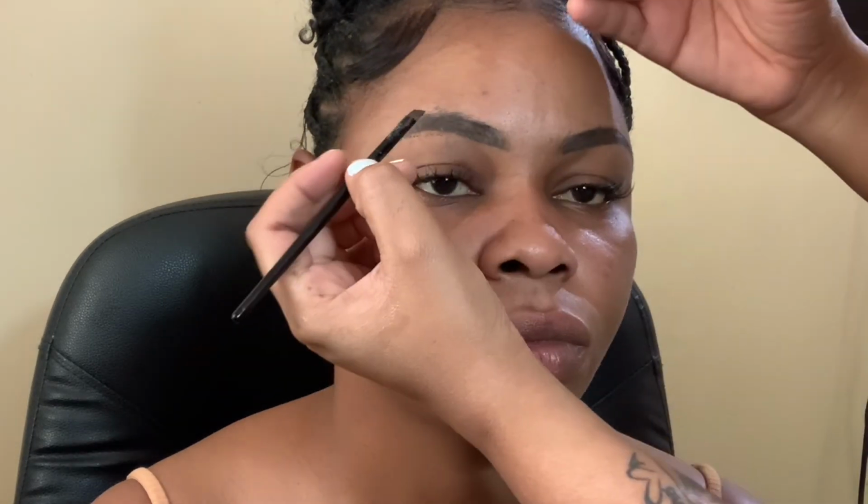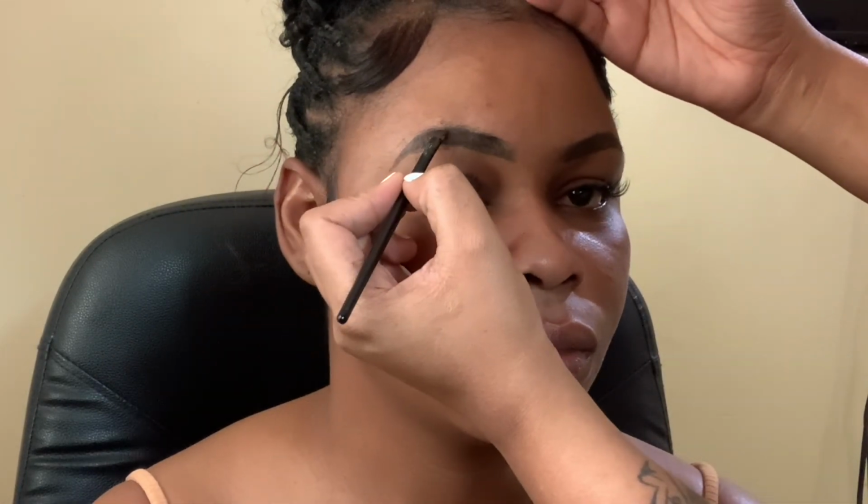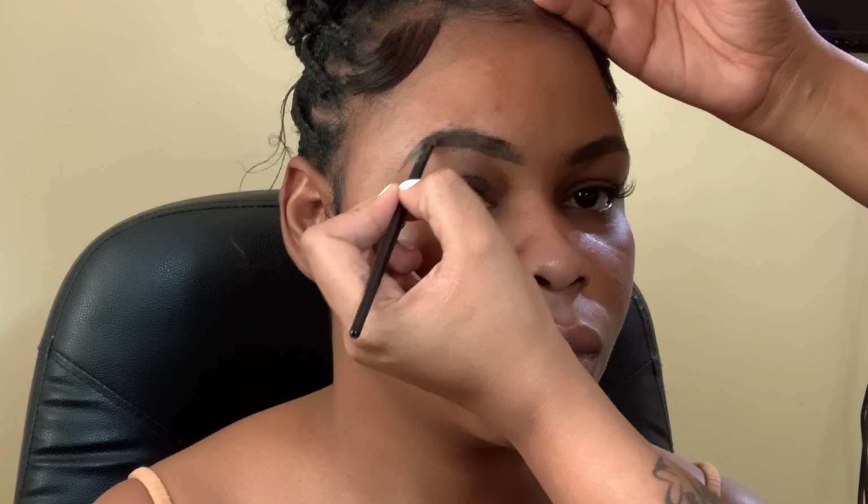I've been doing this little girl's makeup for a long time, and her eyebrows always give me a hard time. Her eyebrows don't rest me. May I tell you, I want to lick her in her ankle.